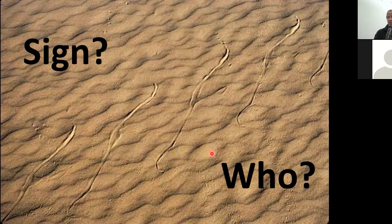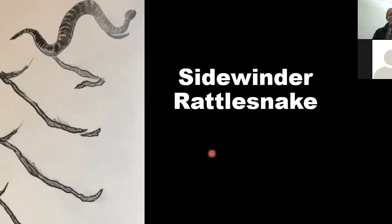This is one of my favorite signs. And one of the first things naturalists learn to identify. This sign looks, for all the world, like five belts were laid on the sand and then picked up, doesn't it? That's a real distinctive sign. It's one of the easy ones. Once you learn it, you'll never forget it. Anybody have an idea what that sign is? It's extremely distinctive. It's a sidewinder rattlesnake.